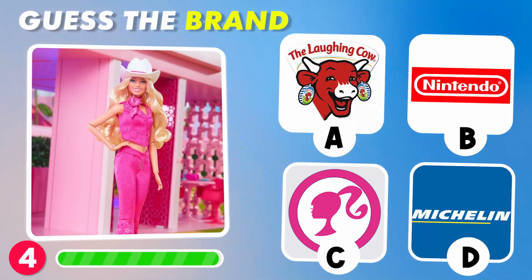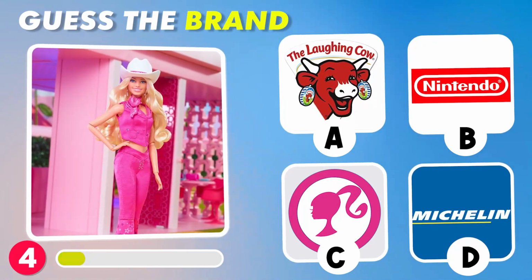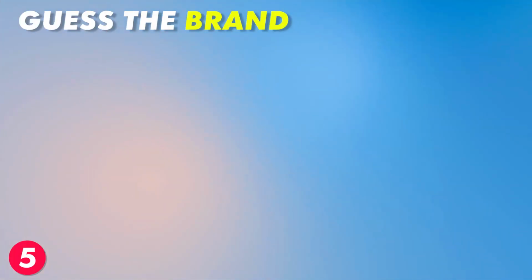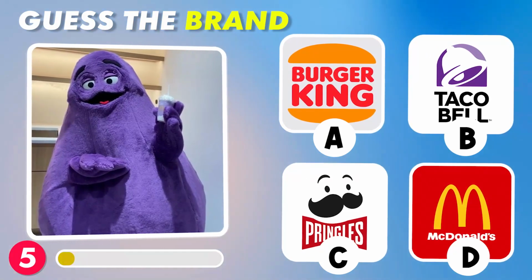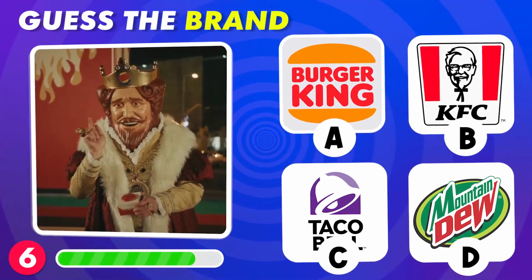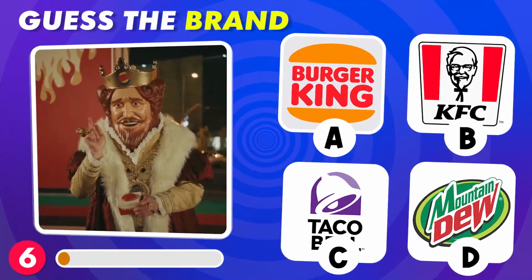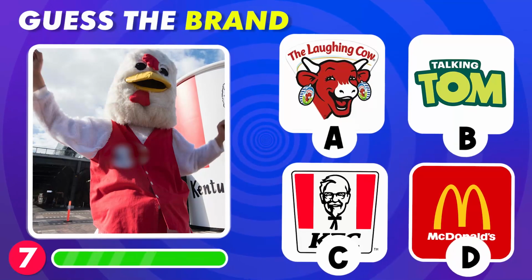Can you guess this one? Question 5. Next question, get ready. Can you guess this one?